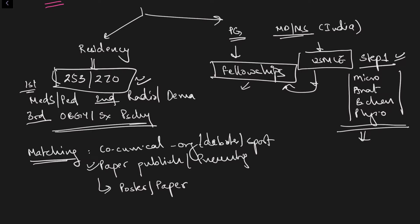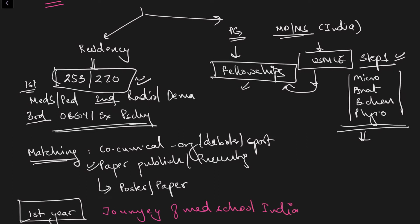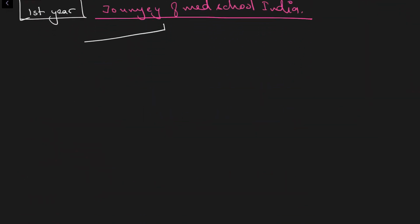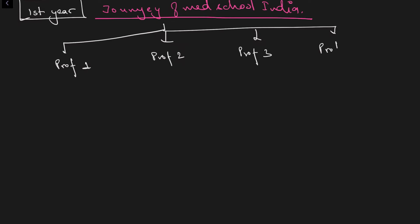What you should do as a first year student, right? Before that, let me take you on a journey of med school in India. What happens is that you have profs, like professionals: prof 1, prof 2, prof 3, prof 4, followed by internship. First prof has subjects like anatomy, physiology and biochemistry.